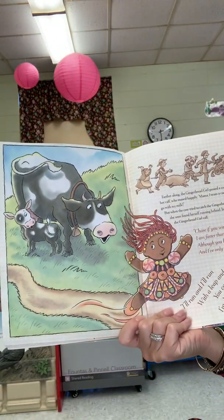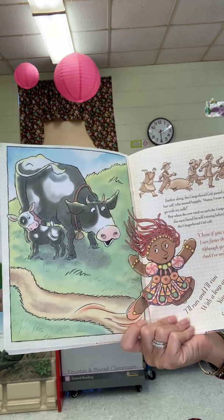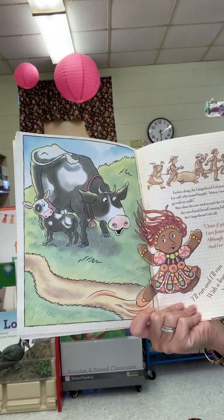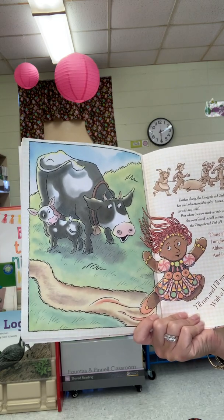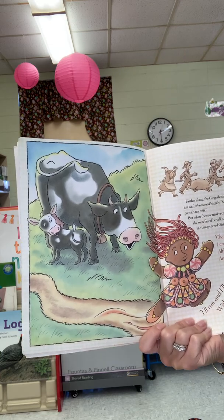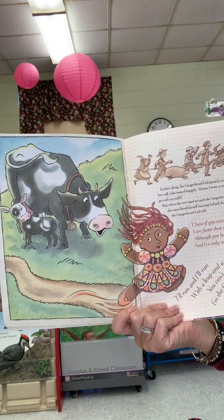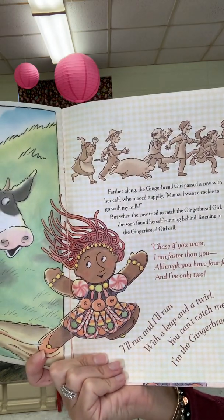Farther along, the gingerbread girl passed a cow with her calf who mooed happily. "Mama, I want a cookie to go with my milk." But when the cow tried to catch the gingerbread girl, she soon found herself running behind, listening to the gingerbread girl call, "Chase if you want, I'm faster than you, although you have 4 feet, and I have only 2. I'll run and I'll run with a leap and a twirl. You can't catch me. I'm the gingerbread girl."